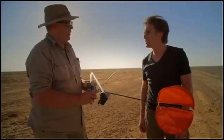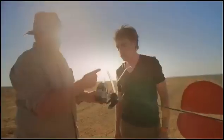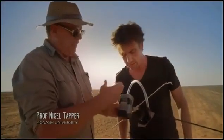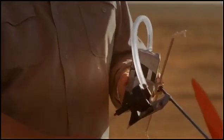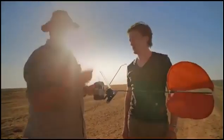Okay, beautiful. Nigel, to be honest, it looks like this is something you're about to fire at your balloon. What is it? We've got a pump arrangement here that pumps at about 2.5 litres per minute through this cyclone sampler that we can put underneath the balloon to sample dust at various levels.